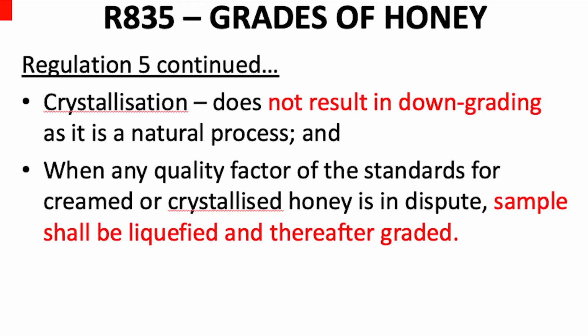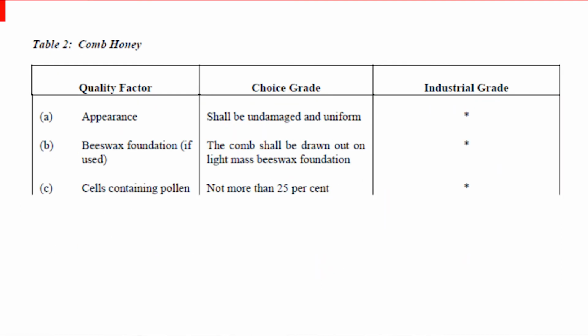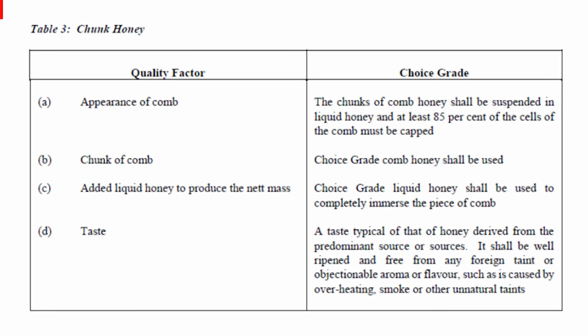Regulation 5 continues and it says crystallization does not result in downgrading as it's a natural process. And when any quality factor for standards of creamed or crystallized honey is in dispute, a sample shall first be liquefied and then graded. And there we have the requirements for the grading, and I'm just showing you that they're there, they're in the presentation. You'll be able to read these for yourselves later.